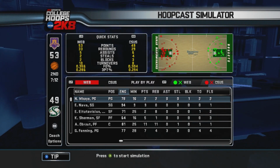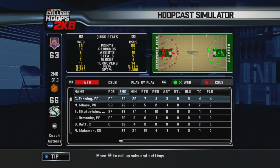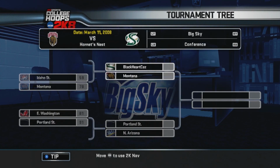They took a 7-point lead late in the second half, but late in the game, we get a 3-point lead. We hold on to it. We win 66-63, but Mikhail Sokolov is injured for 15 days with plantar fasciitis. He is going to be able to play through it, but I'm probably going to cut his minutes down because plantar fasciitis is not something to play with, especially when your game is basically built on speed.